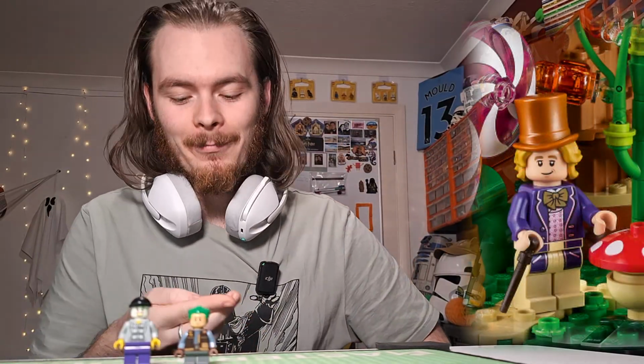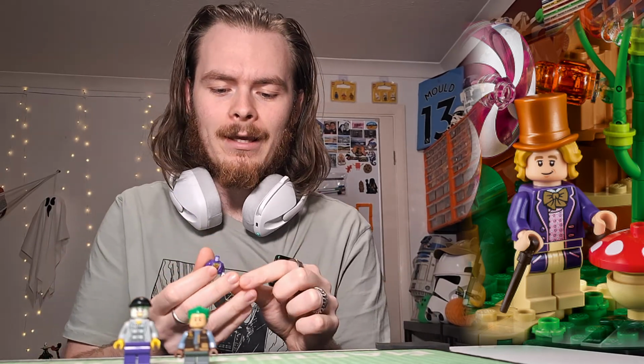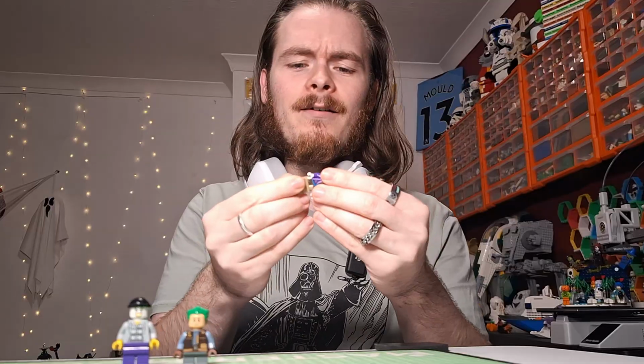I'll have on screen an image of the official Lego Willy Wonka, but I did say this torso would be a good idea for a custom Willy Wonka, especially if it saves spending hundreds of pounds on the official Lego set, but it's going to need a lot of work. Firstly, I've got a pair of dark tan legs. Lego use light tan, and it's definitely between the two, but for a change we're going to make later on, I definitely think, you know what, I can't even tell. Dark tan, light tan, they both look the same.